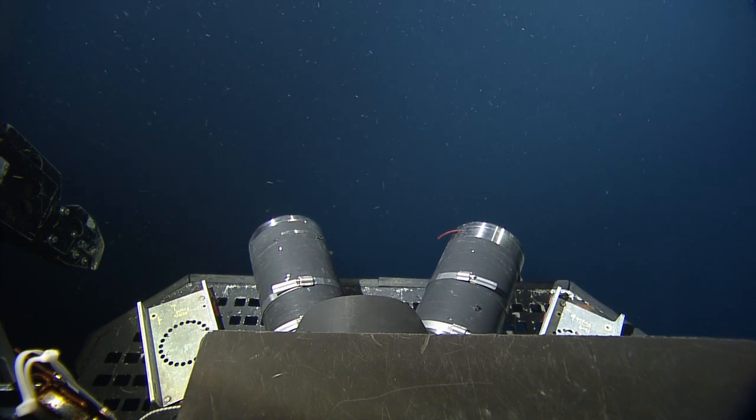And flotation on Hercules is solid syntactic foam, which is a bunch of microspheres mixed with epoxy to a certain density, and that provides the flotation for Hercules. That's a known technology that's been around for many, many decades and is used throughout the subsea industry on devices to make them float. So all the materials and components on here have a long history of being used in this environment, and we're very careful on anything that is not.